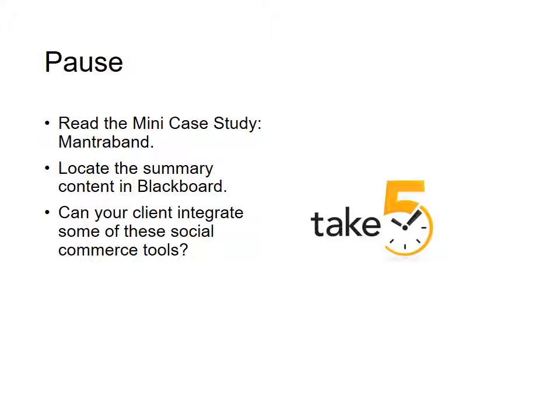I'd like you to take 5, read the mini case study, Mantra Band, and locate the summary content in Blackboard. Can your client integrate some of these social commerce tools? Think about it. When you're done, come on back.